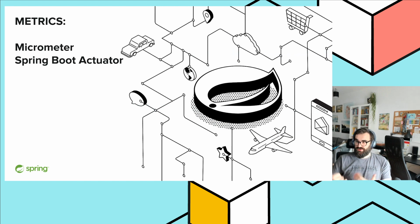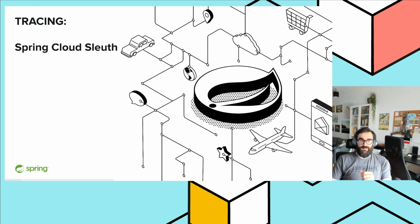So what are the solutions that we think are applicable here? For metrics, I think you should consider using Project Micrometer and Spring Boot Actuator. If you add Spring Boot Actuator, you get Micrometer out of the box. For tracing, if you add Spring Cloud Sleuth, you get the tracing solution again out of the box. You don't have to actually write any tracing related code for your apps to get traced.